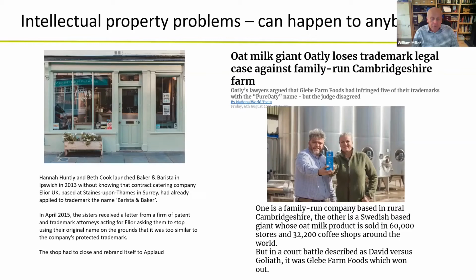I should also say that other coffee shops are available in Ipswich. Another one is this one on the right, which is a Cambridgeshire family-run farm, which created a drink called Pure Oaty. And there's a large company called Oatly, which is a Swedish-based giant, and it sells its oatmeal product globally. And it then said that this Cambridge company using the Pure Oaty name was infringing its trademark. And it said it was infringing the registered trademark and the packaging was similar. So therefore they wanted them to stop using that.